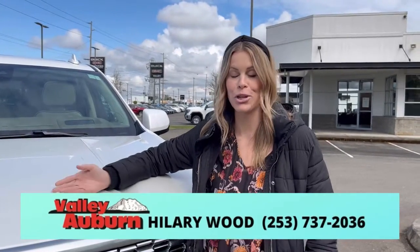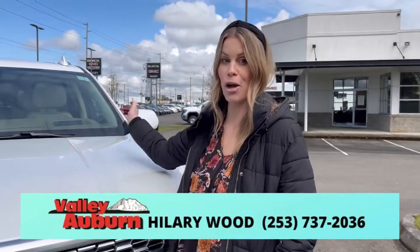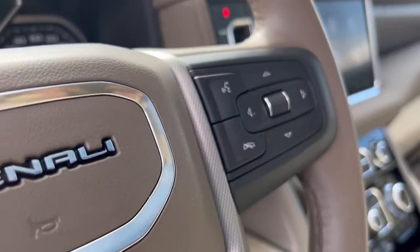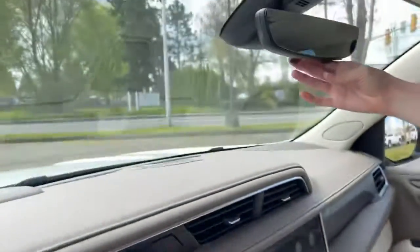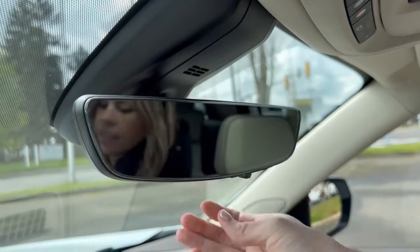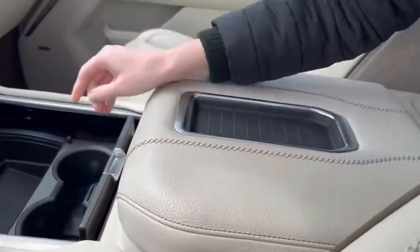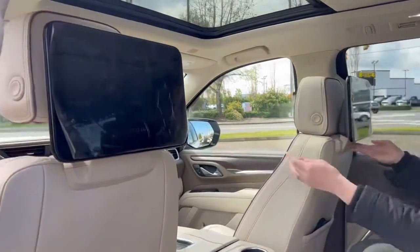Today I'm going to be showing you this beautiful, fully loaded 2021 GMC Yukon Denali Ultimate. This Yukon is equipped with many, many features like heads-up display, rear vision camera mirror, wireless phone charging, heated and cooled seats, and a panoramic sunroof. It also comes with rear seat media.